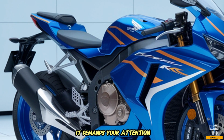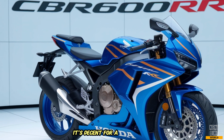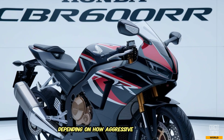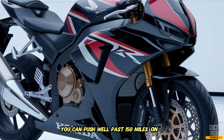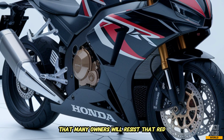It demands your attention, but rewards you tenfold. Fuel economy, it's decent for a supersport. Expect somewhere in the range of 40 to 45 miles per gallon, depending on how aggressive your wrist is. With the 4.8-gallon tank, you can push well past 150 miles on a tank if you're riding smart. Not that many owners will resist that red line for long.